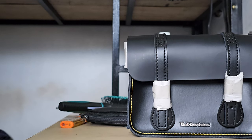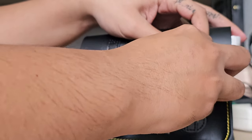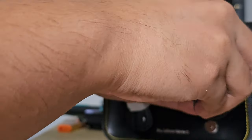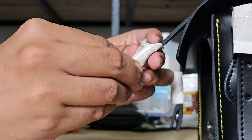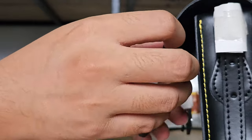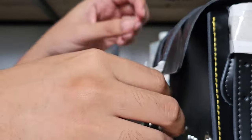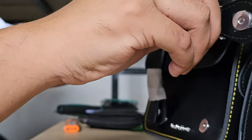So hi, I just got this black Dr. Martens satchel, which is a size 7 inches. So I'm just gonna remove all the wrappings around its hardware and buckles. Yeah, so this bag, I got it for 6,999 Philippine pesos.